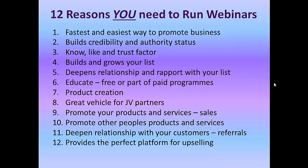So it really is one of the fastest and easiest ways to promote your business. It builds credibility and authority status. The people who are running webinars are the ones who are the leaders in the field. They're the go-to people. They're the people that other people follow, quite simply. So the very fact that you're running a webinar puts you in that seat of authority, and you become a teacher rather than a learner, and that really sets you up to be the go-to person in your field.